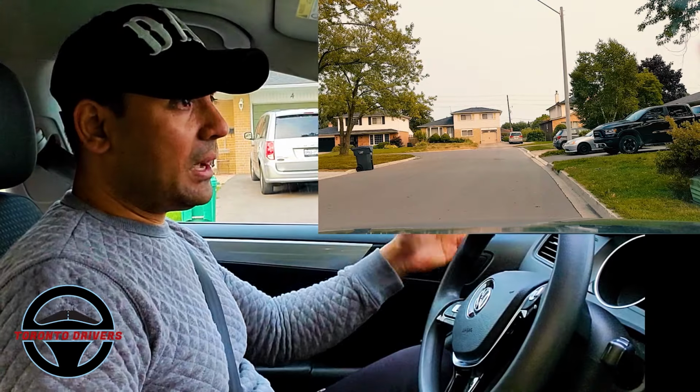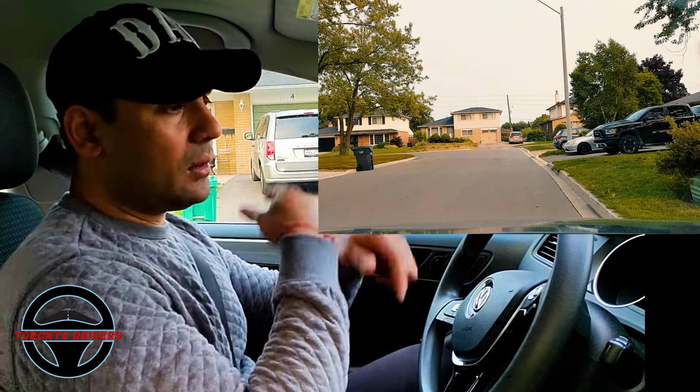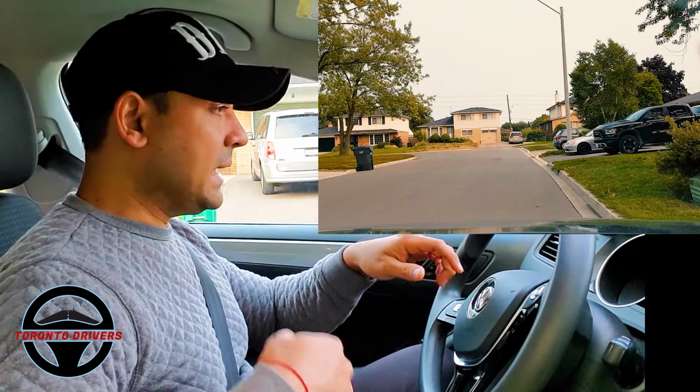And uphill and downhill: uphill you turn the wheel all the way to the left, downhill you turn it all the way to the right, park and handbrake.